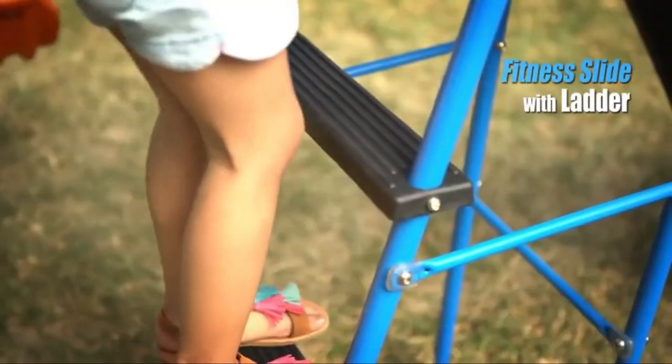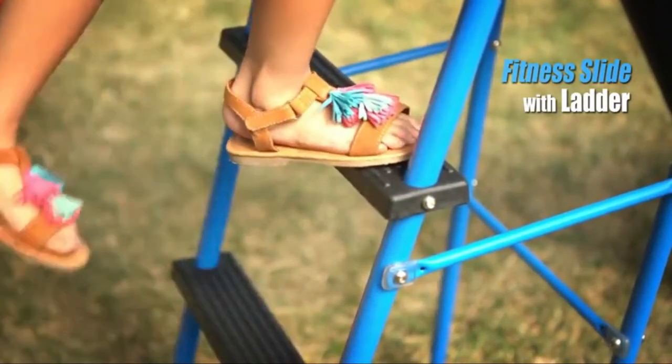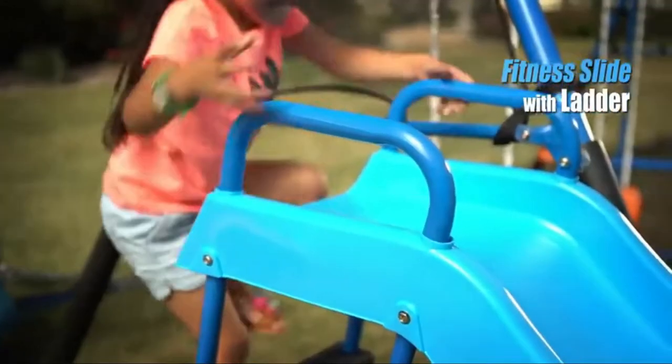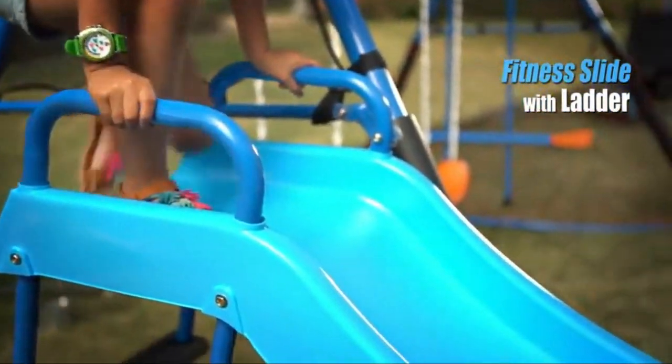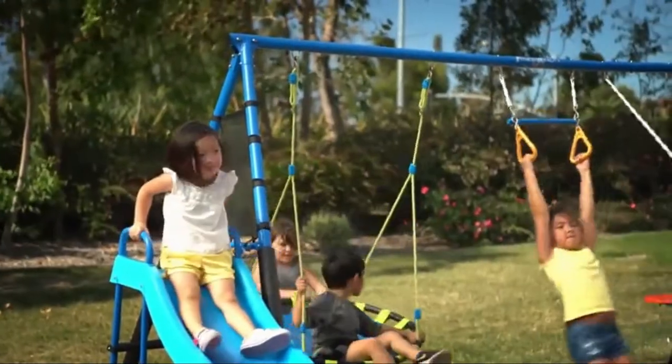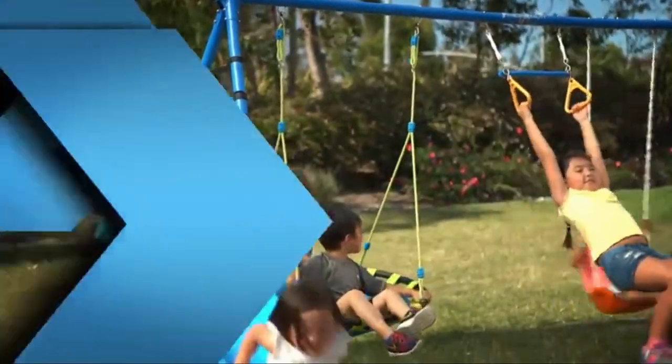The slide with ladder promotes balance, coordination, and even confidence with height and gravity. The slide is made of tough polypropylene plastic, UV treated with added antifreeze protection for the worst of weather conditions. This slide will last for a long time. The sides are also rolled for hand protection.